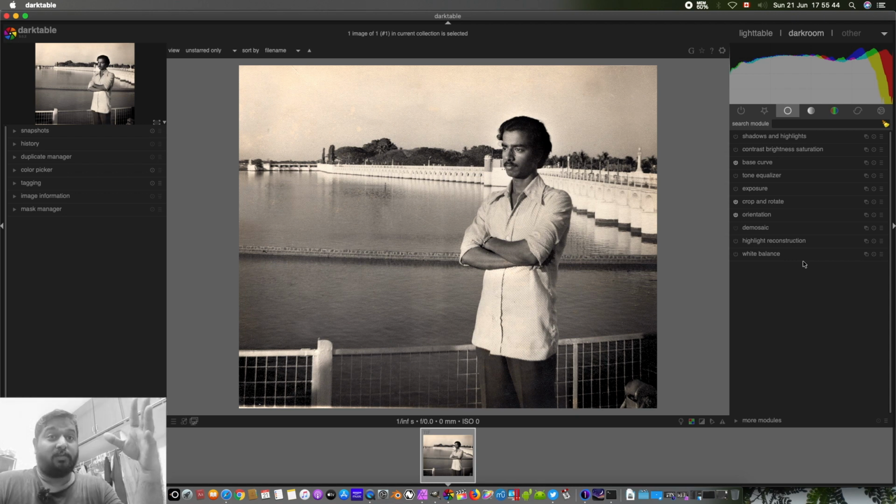It has other limitations as well. Other limitations come in terms of panoramic images. You cannot edit panoramic images in this. In Lightroom, you select 4 to 5 images from the imported bar, right click and say create panorama. You can't do this in Darktable.